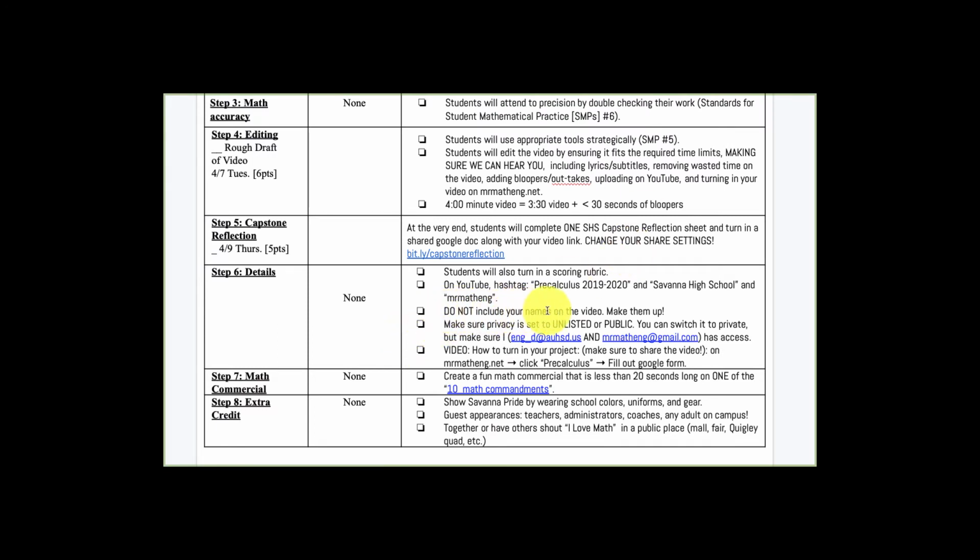Do not include your names on the video. Make them up. So if you're going to do Mickey Mouse, then you're Minnie Mouse, Mickey Mouse, and Donald Duck, right? Use those names in the video. I know who you are. I don't have it on here, but I'll just talk about it. Should you show your face? Yes. I want to know that you did your project. A couple years ago, someone's sister or someone's mom turned in the project. That was not acceptable. Make sure privacy is set to unlisted or public.